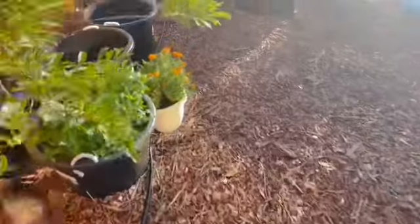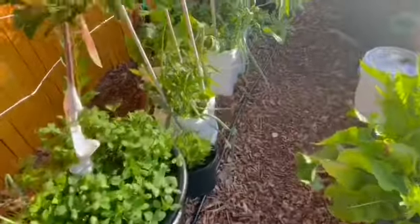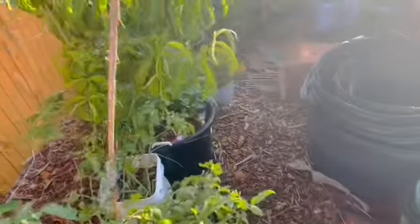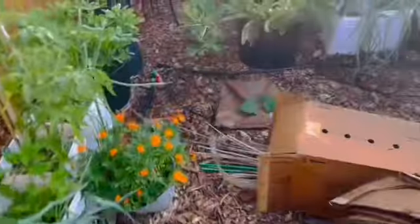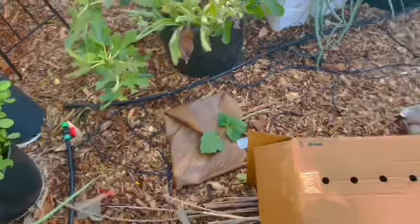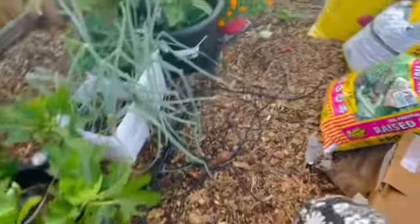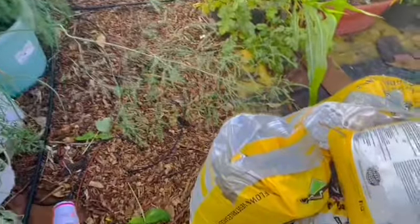Let's see if anything's going on in the back of the garden. Looks like everything is good over here for the most part. All the plants are still standing, and something has snapped off that looks like a bean leaf down there. Oh my word. Something has been ravaged over here. My asparagus, a piece of it has fallen down into the walkway, so I'll have to pick that up.